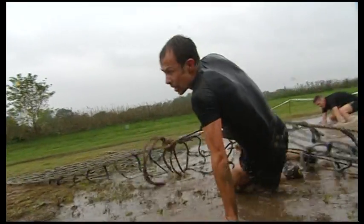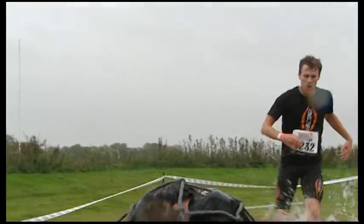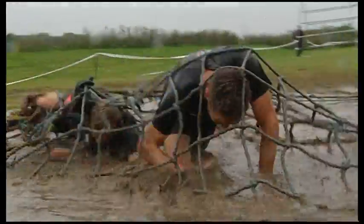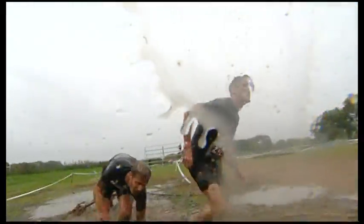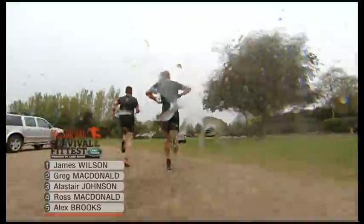You can see there, James Wilson is absolutely soaked. Everything's going to be starting to feel just a little bit heavy. And Greg Macdonald now has gone past Johnson into second place, getting tangled up once again. It's an unorthodox technique, but he's got such strength and determination. I think the cameraman needs to dry out a little bit as well, as Greg Macdonald goes into second place and Johnson now in third.